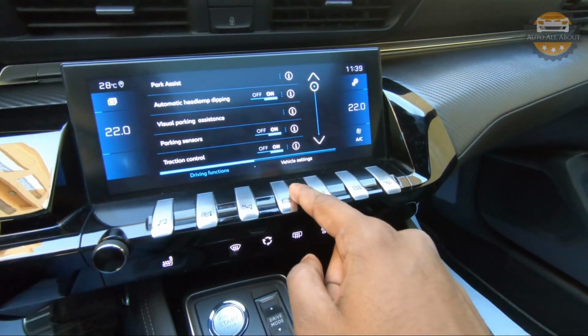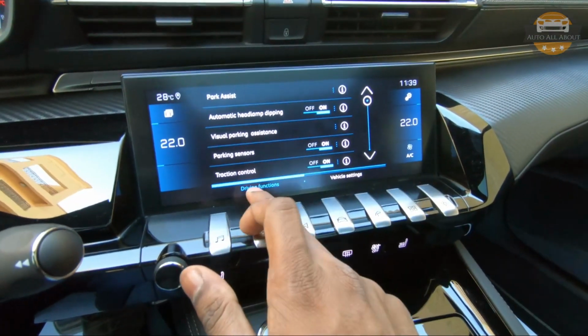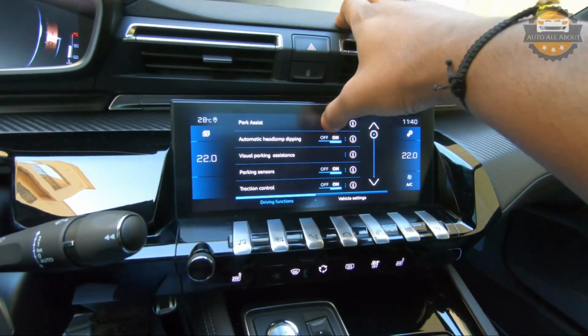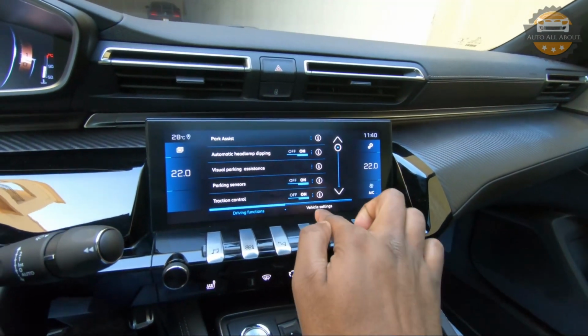Next is a vehicle settings tab. If we click on this tab, we are having two more tabs inside, that is driving functions and vehicle settings. In the driving functions tab, we have multiple driver assistance systems such as automatic headlamp dimming on off, parking sensors on off, traction control on off, etc.